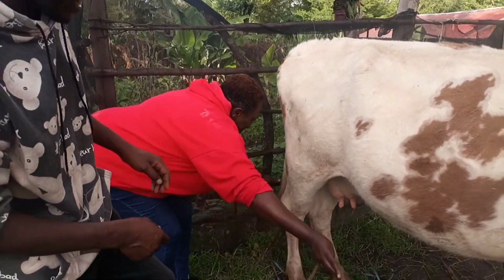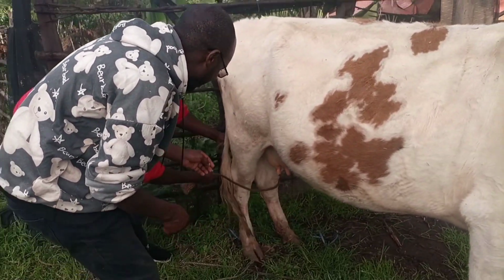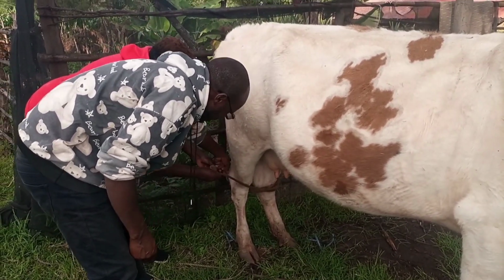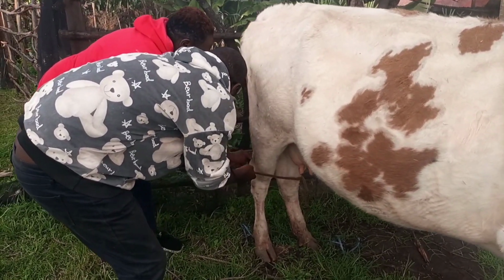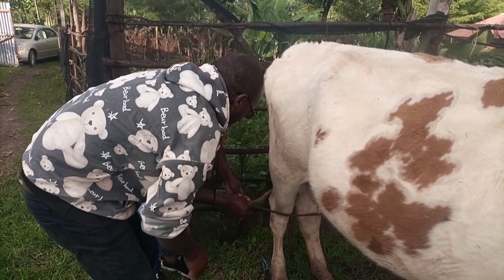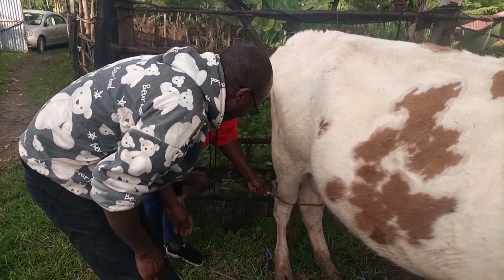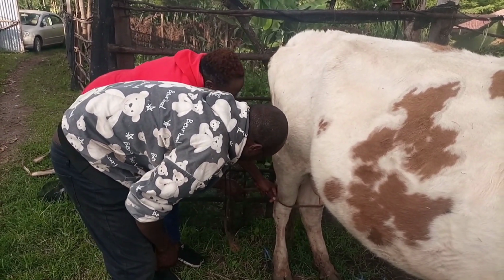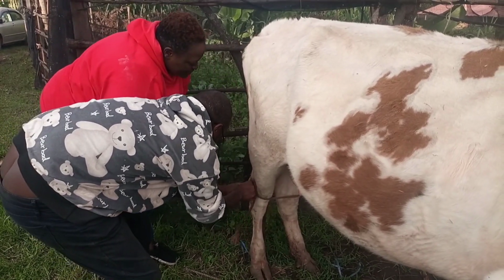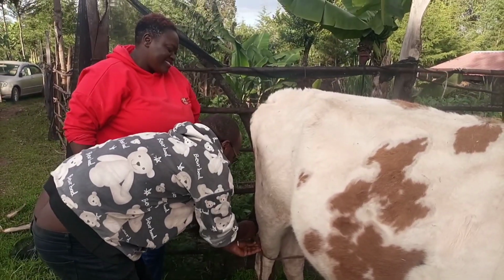Yeah, like that. And then, the tail? No, the tail you can just leave. Then it has to be here. Oh, here? Up here. Okay. Yeah. So that you can be able to lock it. After locking it like that, and then take it backward like that. Then you do like that. And then you take this one and do like that.